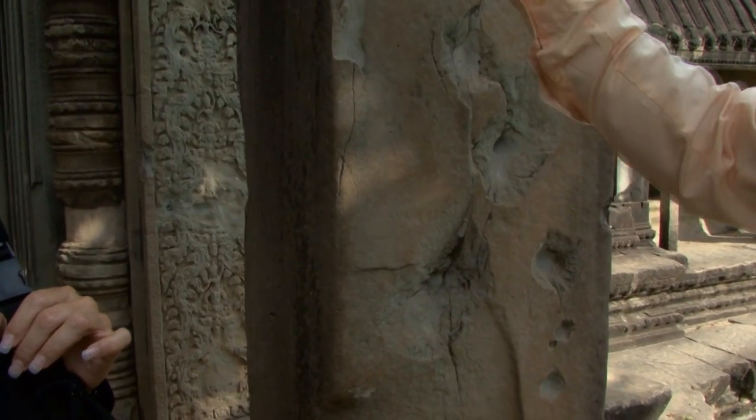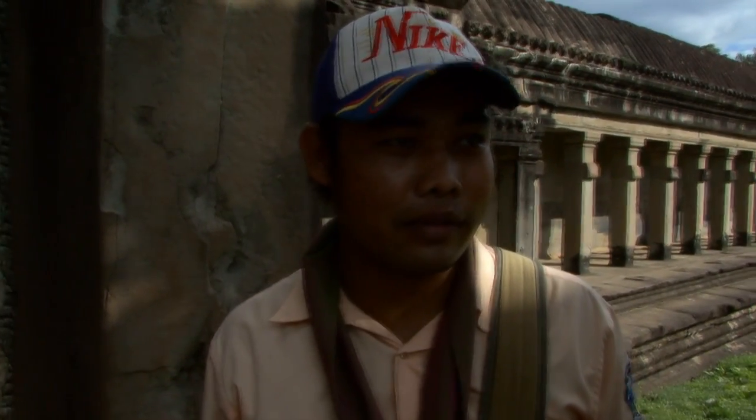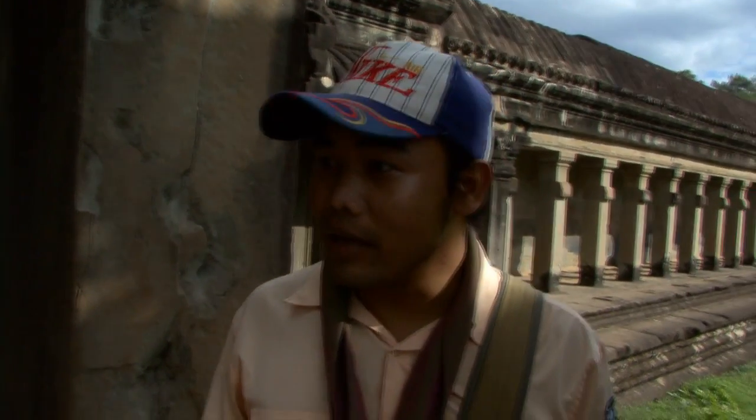And now we can see the big statue, the stone statue that everyone calls the Vishnu statue. Yeah, the one that this temple represents, the second god, who can create and destroy the world.